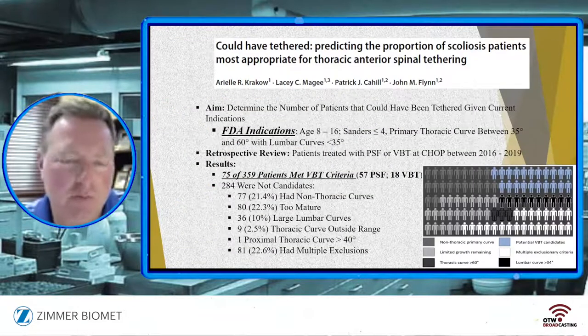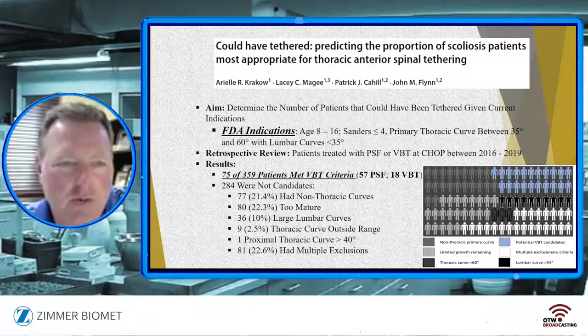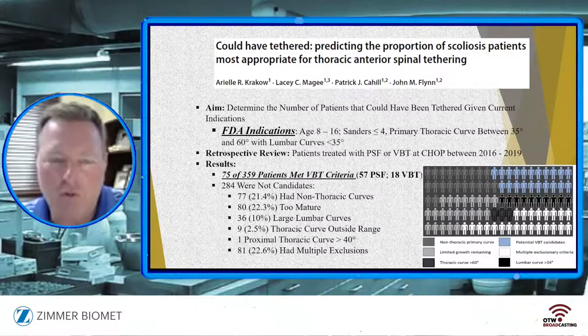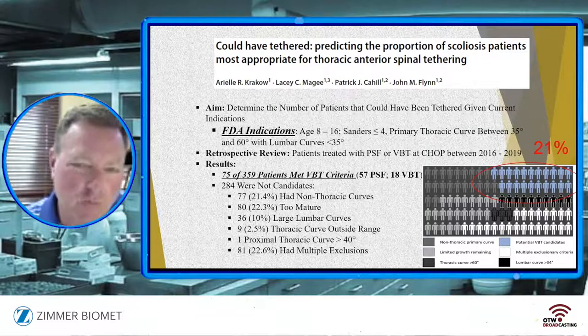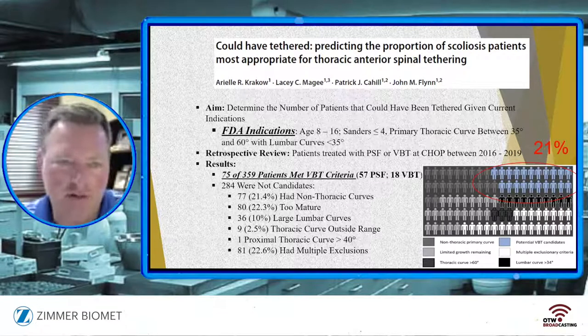And with some of the work that was done up at Children's Hospital of Philadelphia, this was a published manuscript just last year. What this looked at was really applying the FDA indications that were out there for VBT and looking at the patient population that they had treated from 2016 to 2019 for operative scoliosis. What they found was it was a small subset of their patient population, really only about 21% of these patients.